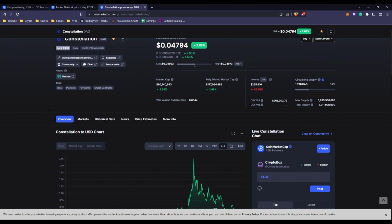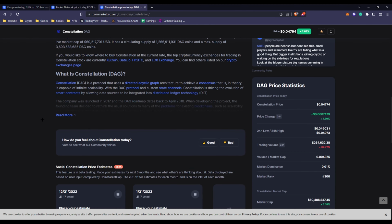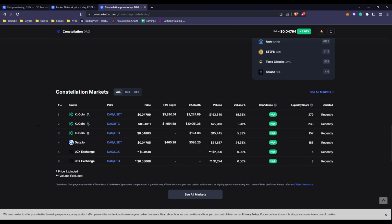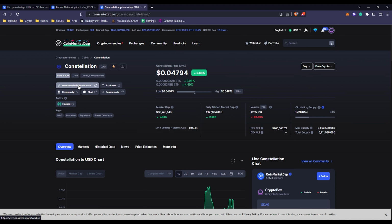Now with DAG, of course, this is a more long-term project compared to Pocket, and you can see KuCoin, Gate.io, just like Pocket. But with DAG, they are more long-term. They have an audit on Hacken, which is one of the best auditing services for receiving an audit.